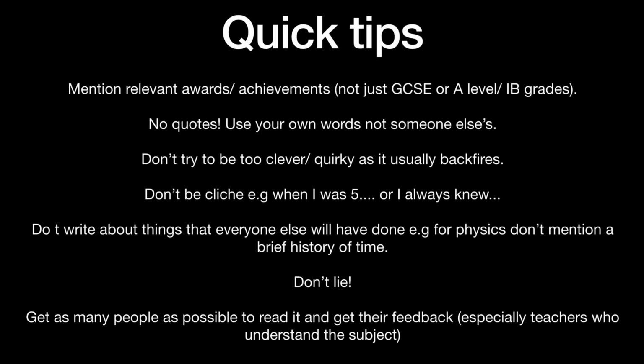Please don't put any quotes in. Literally every uni says this, and for some reason it is still on some websites where they're advising you about how to write a personal statement. They say, oh, include a quote. Unless you have something that's absolutely fabulous, which chances are you don't, don't include a quote. Universities say they would much rather hear your words than someone else's, so basically your personal statement should be filled with your own words, not other people's words.